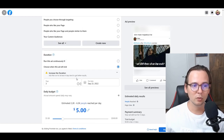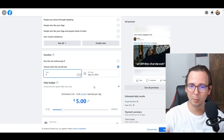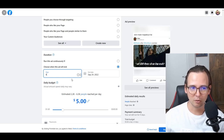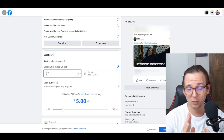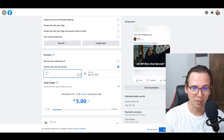Now you have to pick your daily budget. In this case, I set up $5 for 3 days. Maybe a better one would be $4, since remember I was running the other ad for $3 and I only got 380 followers. I feel like if I would run it for an extra day, I'll get to this 500 mark. So I'm gonna run it for four days and for $5. The total thing will cost me $20. All I have to do now is just click promote, and that's it. The ad is running. Just let Facebook do its thing. Once the ad is approved, just wait for the followers to come and you're good to go.